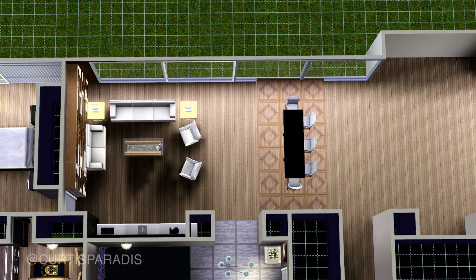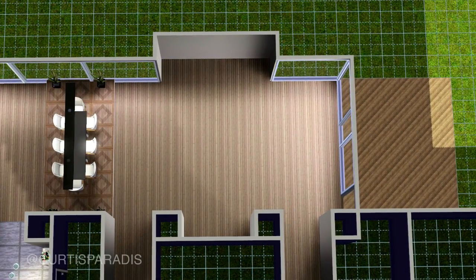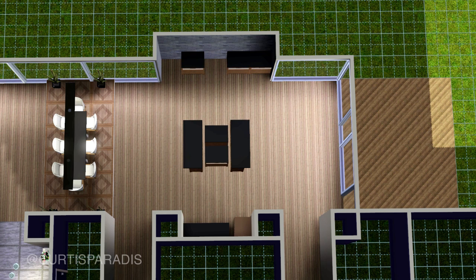Here's the dining room table. Again, sort of an aspect. I did use a raised platform for this and a different floor, just to give it the idea that it's a room on its own, but it's not, because it's part of this whole room. Also, it separates the living room area and the kitchen area, which I'm currently working on right now.